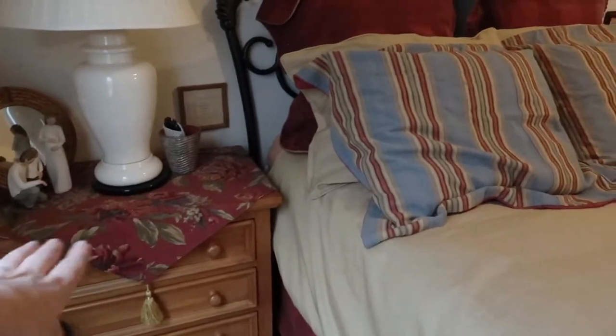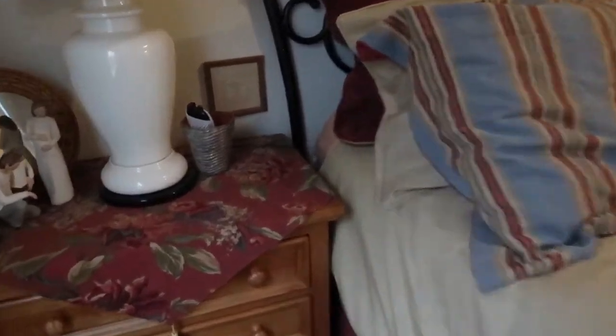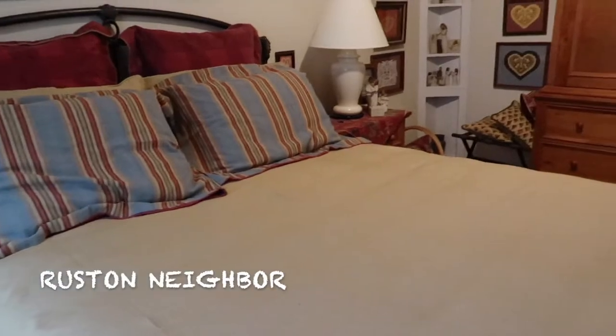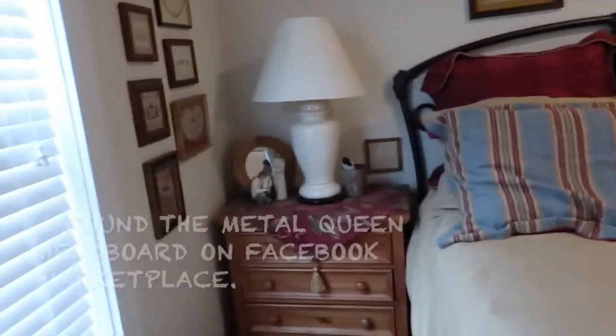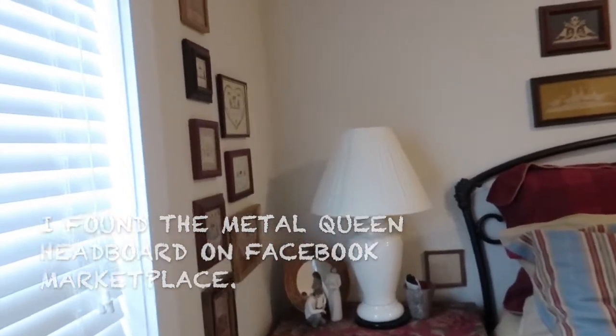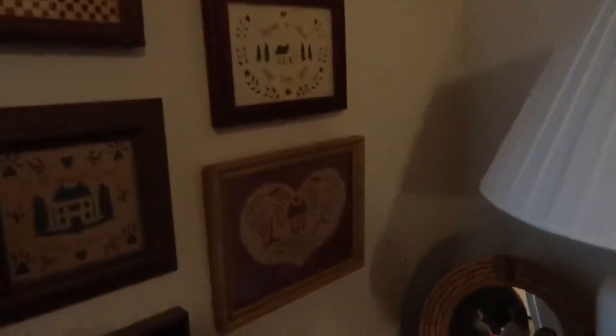The king size bed was just way too big for this room. And it also had the footboard, which made it really difficult to walk around. I traded the bed to my neighbor for their camper. And I was going to fix up this old camper they had, a little bitty one, like 14-foot campers or whatever. It wasn't a great camper. It was in terrible shape. But there's no way I was going to do it. So I ended up selling the camper for like $300.